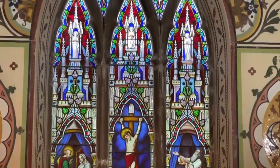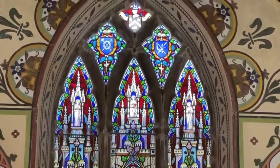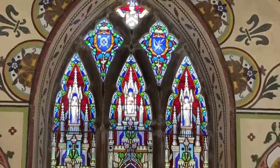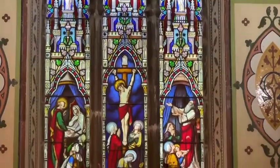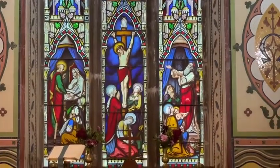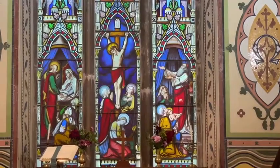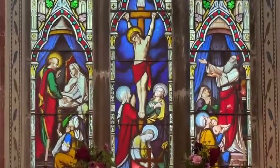Very often in an east window like this, you'll see the four evangelists, or you might see images from Bible stories like the Good Samaritan, for example. Or you might see the four virtues, you know, hope and charity and humility and things like that. But to have a large, colorful image of the middle light being the crucifixion, the left-hand light being Peter raising Dorcas, and the right one being the presentation in the temple.